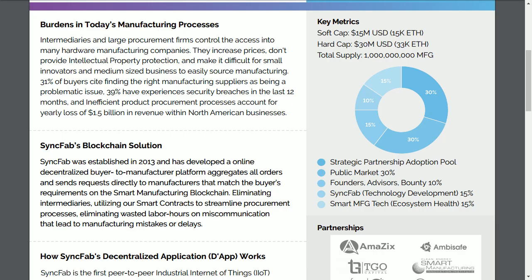And then we also have the SyncFab technological development portion, which is 15%, and then the smart MFG tech, that's the ecosystem, is another 15%. So they're going to allocate that to just making sure that the system is running in a healthy manner, and then the other 15% will be for, I'm assuming, research and development to always look to improve on the system. And that's a good breakdown, in my opinion.